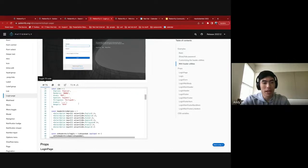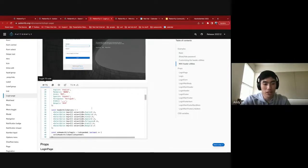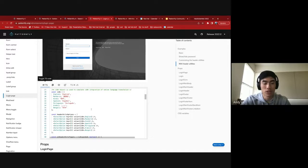But what I mean by having multiple different types of actions performed is that header utilities is very general. So you could put this as a button, you could put this as select, and it's more so a space for us to design different types of login pages for users. And that is all.